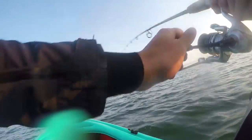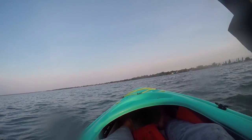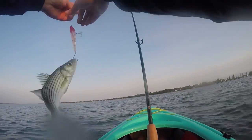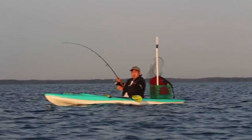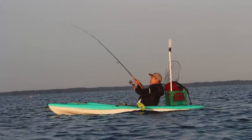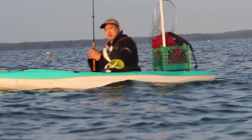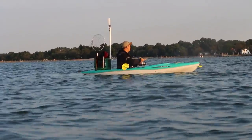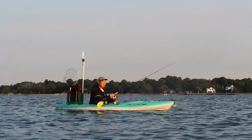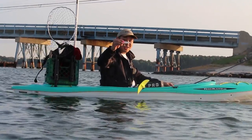Woo! Whoa! Two at a time! That was crazy! Got it. Second they're here, next second they're gone. Awesome. This lure is the best.